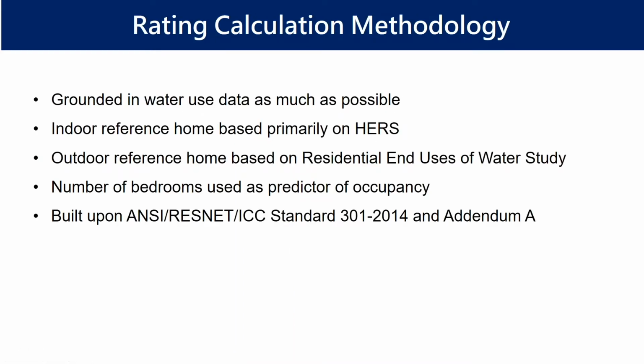So the rating calculation methodology, there was a lot that went into this, and I'll try to just distill it into a few bullet points. As much as possible, we used the best available data that we could get on water use in one and two family dwellings. So the calculation methodology is grounded in water use data, and the reason for that is we want to be able to estimate as closely as possible the actual water use in that home. And so we have to take into account what the data tells us about how water is used in a home in order to develop the equations that go into the methodology for calculating the HERS H2O index, and also the estimated water usage numbers that are a part of the index.